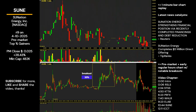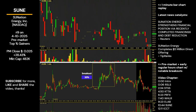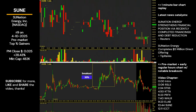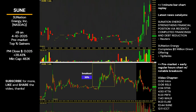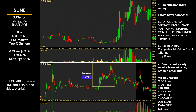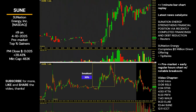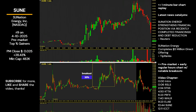This is a big step for SUNation as it looks to strengthen its position in the renewable energy sector, particularly in solar and battery storage. The stock saw a solid 28% jump in pre-market trading, with a 30% breakout, signaling investor optimism. However, that excitement didn't last long, and as the market opened, the stock started to cool off.